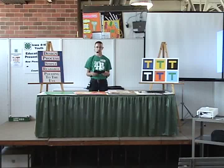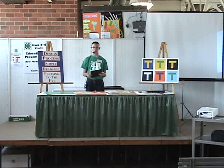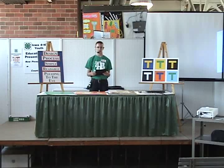Rule number 2, the poster should be simple. There should be only one main idea on your poster. The simpler your poster is, the more attention it will get. Rule number 3, your poster should be pleasing to the eye. The drawing and the words should be put together in a way that will attract attention.